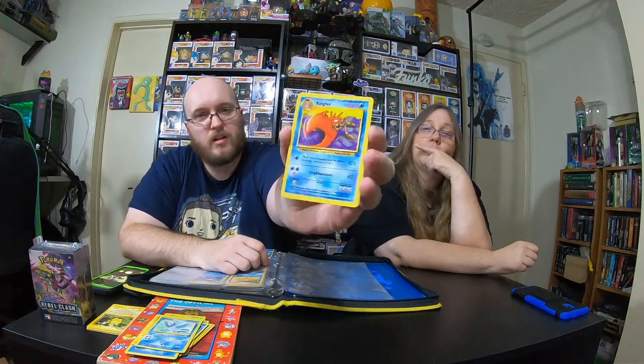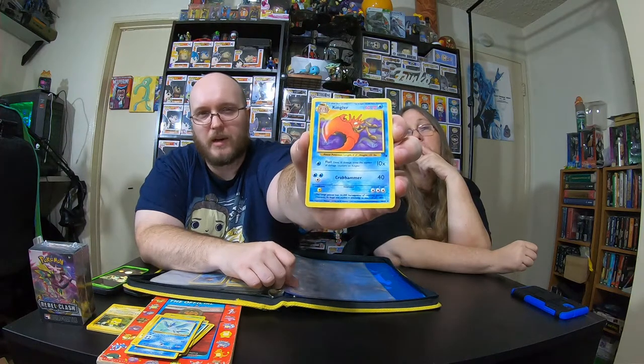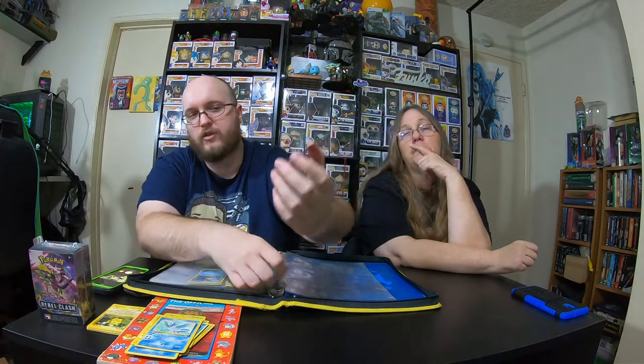We got Kingler, which was a crab Pokemon. Which is actually kind of funny because I never noticed, but it says Crab Hammer is one of his moves. I don't think Crab Hammer was in Gen 1 Pokemon. I think that was added pretty late. I could be wrong about that, but I'm pretty sure it wasn't in the games at the beginning. That's kind of cool.